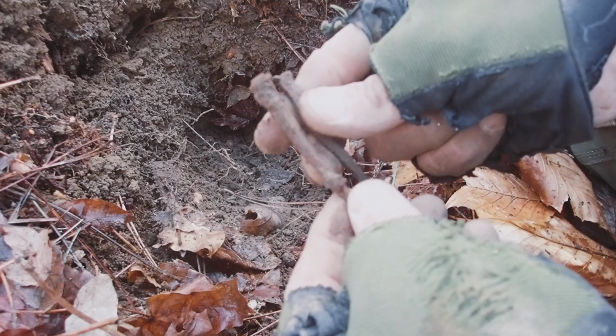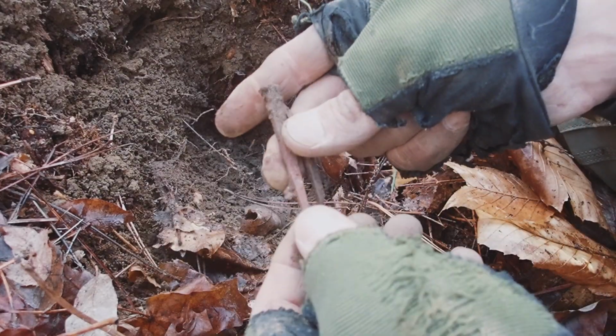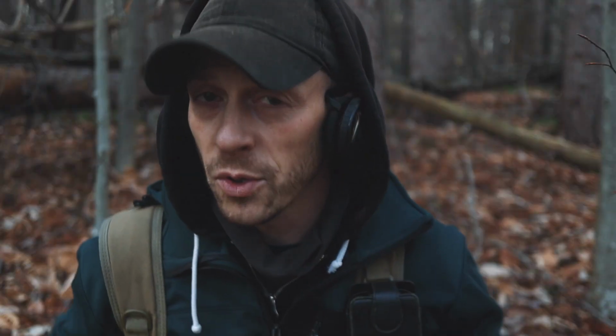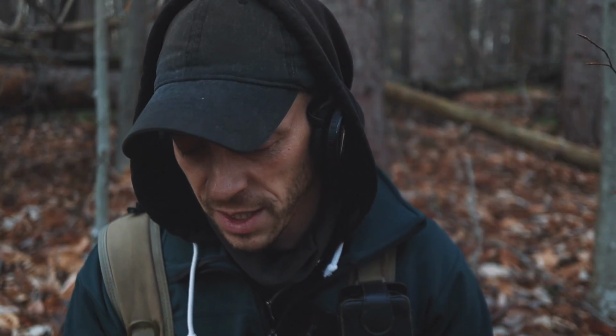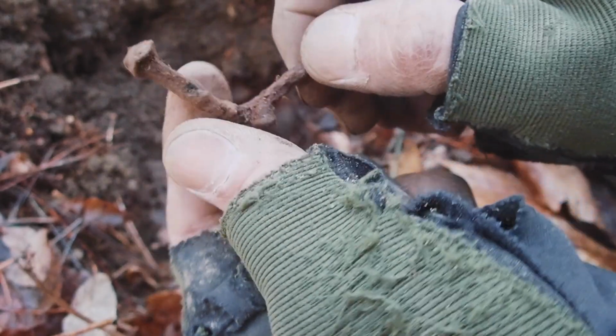These two are more modern than many of the things I have found here in the past. I would guess early 1800s for these, but also on this same property, I'm finding rosehead nails. And this was handmade by a blacksmith.